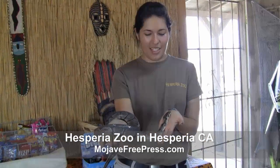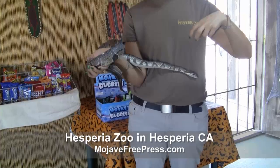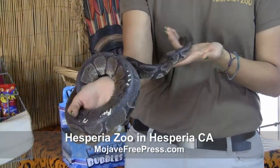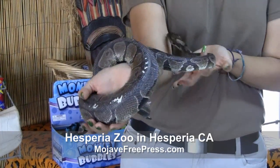This is the seal. She's our ball python, and she's squeezing her hand. They're part of the constrictor family. They have hooked teeth, so that way once they bite their prey, they can't get away. And then with her body, she'll constrict around you. And every exhale you take, she constricts tighter and tighter until you can no longer breathe.